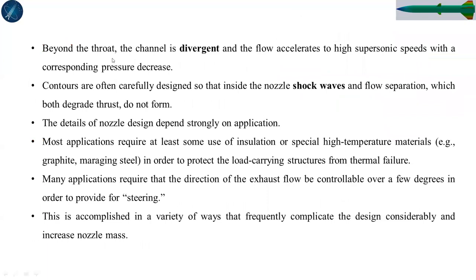Beyond the throat, the channel is diverging and the flow accelerates to high supersonic speed with corresponding pressure decrease. The ideal nozzle design depends strongly on application. Most applications require at least some use of insulation or specific high temperature material. For that purpose, we use graphite as a high temperature resistant material. Maraging steel is another material for such applications. The highly erosive section of the nozzle must be made with these materials.